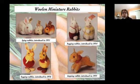And they weren't that expensive either. That was part of the strategy to really emphasize them in the line, is that they were very affordable.